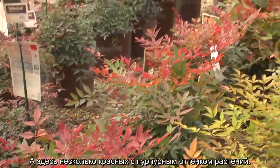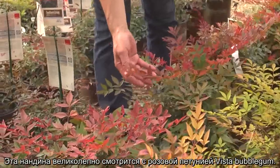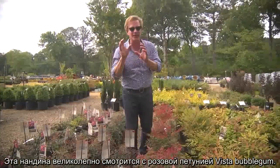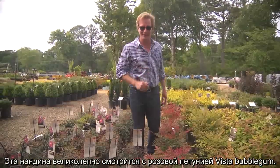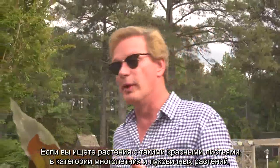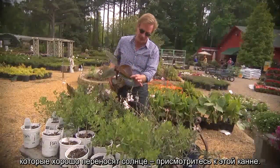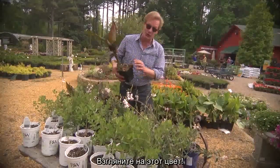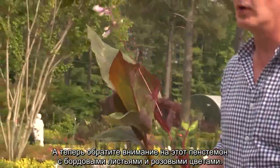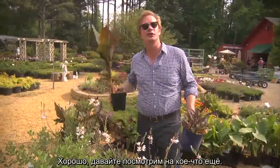And then there are some plants whose first growth is red or has that purple hue, like this nandina. These are gorgeous with those pink Supertunias, Vista Bubblegum pink. And if you're looking for those red leaf plants in the perennial or bulb category that can take full sun, try these cannas. Just look at the color of that leaf. This has a red flower on it. And take a look at this penstemon with its burgundy foliage and pink flower. It's a natural with this gaura. Okay, now let's take a look at some more over here.